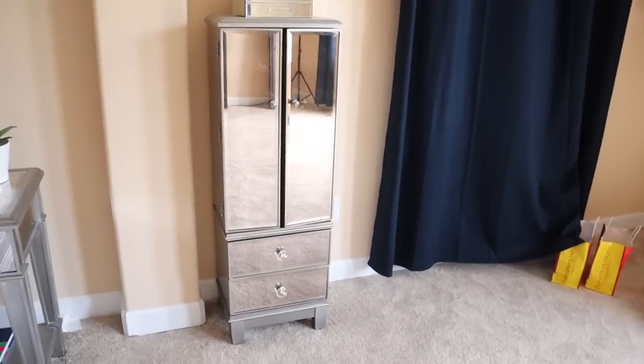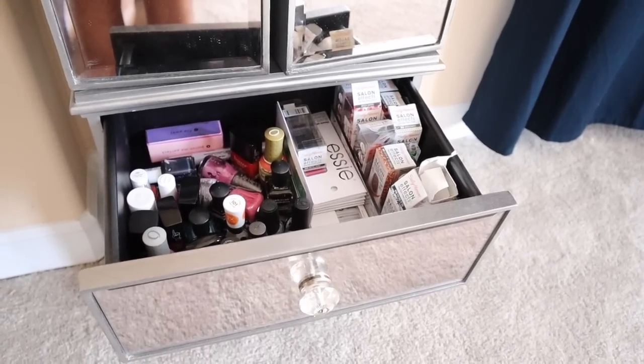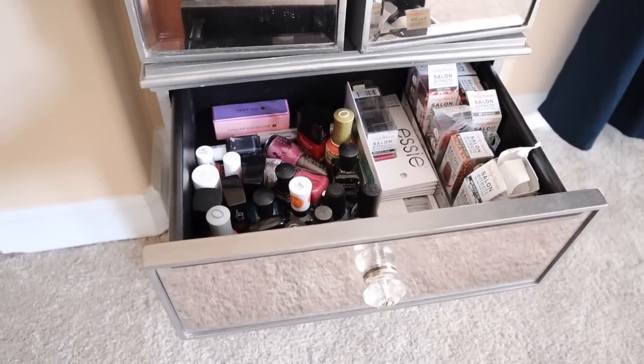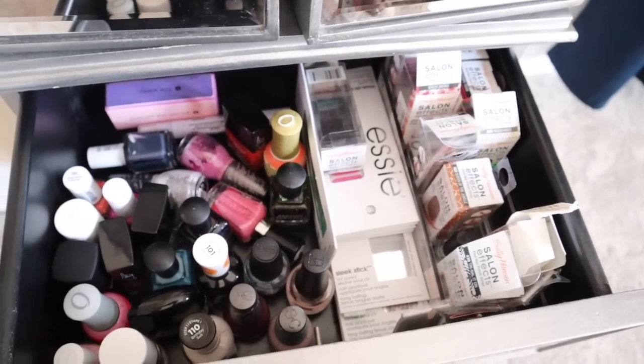Okay guys, so I think I'm going to take all of my nail polishes out of my jewelry box. Since they're not in the bathroom, I feel like I don't paint my nails as often as I'd like. So I'm going to try something different. I'm going to put them all in a drawer in my bathroom.